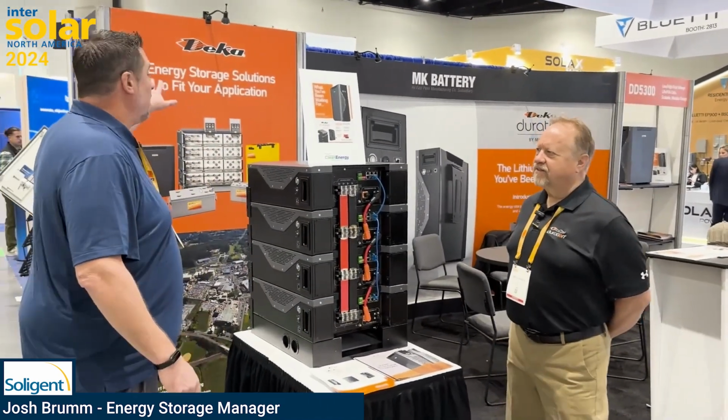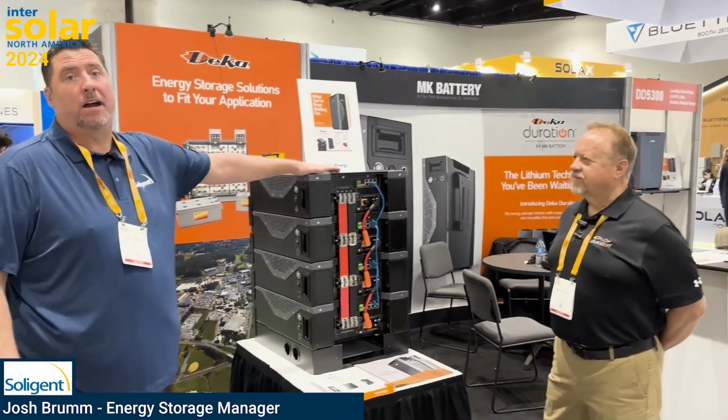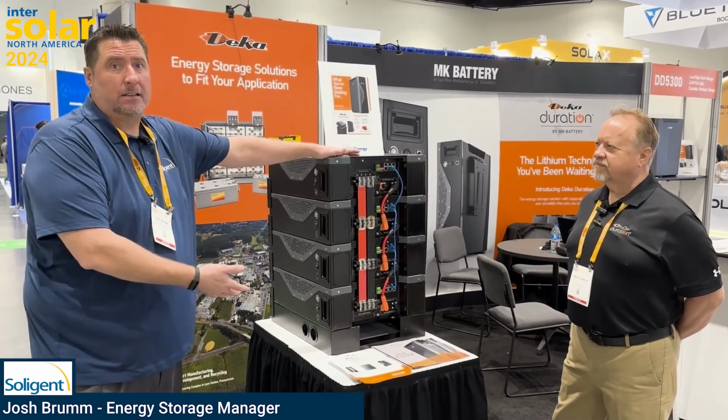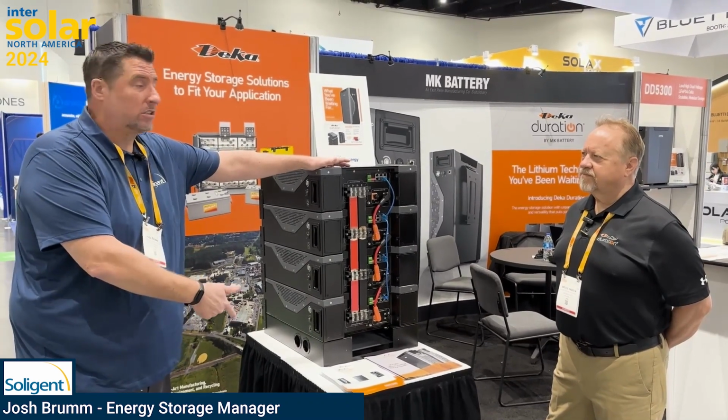How exciting, right? Right now we're at booth 2621, Deka right here. Lots of different batteries that we're going to talk about, but first, before we get into this new lithium iron phosphate dual voltage, high voltage or low voltage battery chemistry opportunity. This technology is amazing for residential or commercial. We'll get into that in just a moment.